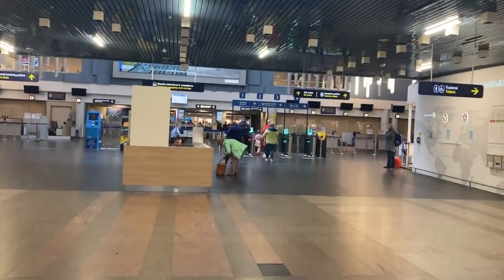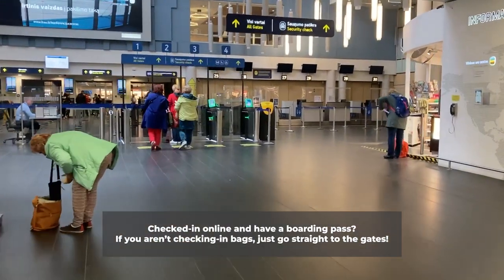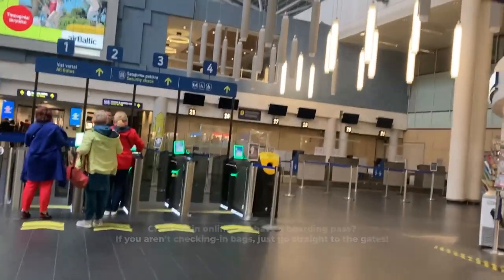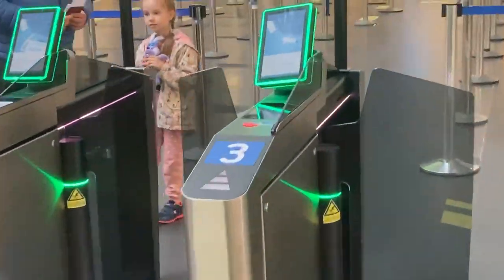Depending on your travel style, you might not actually need to line up to check in. If you don't have any bags to check, then you can get your boarding pass online and head straight through to the security screening area. This is straight ahead and impossible to miss. To get to security, just scan the barcode or QR code of your boarding pass and continue ahead.